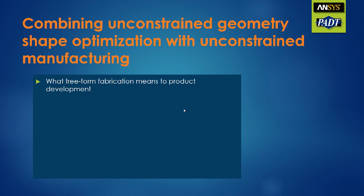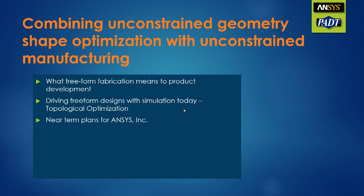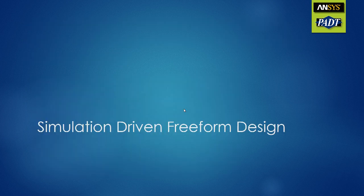We're going to talk about how you make these parts. Then we're going to talk about topological optimization as a way to drive the design, using simulation to come up with these shapes and optimize them. This is not very technical. It's pretty high level, a kind of fuzzy look at things, not too detailed in the technology, and you can always reach out to us to get the details if you want. We'll talk about some of the near-term plans from ANSYS Inc. We'll take a look at the future, where things are headed, and that's pretty much it.